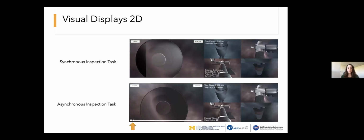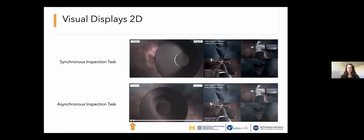Starting with the 2D interface, you can see on the top row, we have the synchronous, and the bottom row is the asynchronous inspection. During synchronous inspection, our participants would basically fly the robot. It was constrained to a single plane. So what we had them do was inspect just basically the circumference, but they were allowed to pan the camera up and down. I'll just show a quick little video here of that 2D interface.